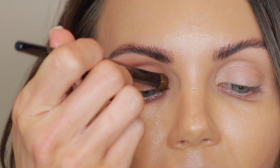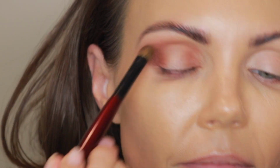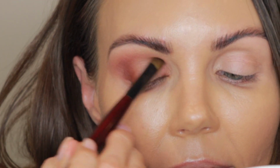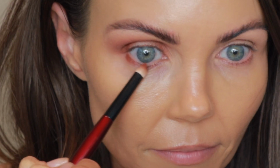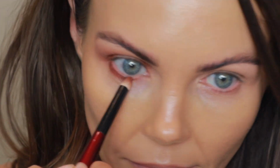Now I'm going to build the inner corner just a little bit, just to try to connect it to the outer corner, but making sure that everything is blended and more seamless. Now I'm going to add that shade on the lower lash line and bring it all the way into the inner corner.